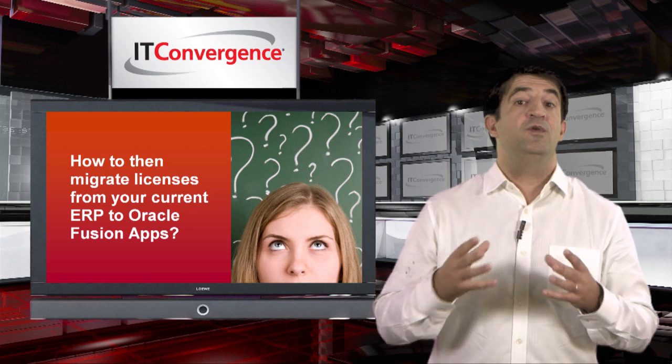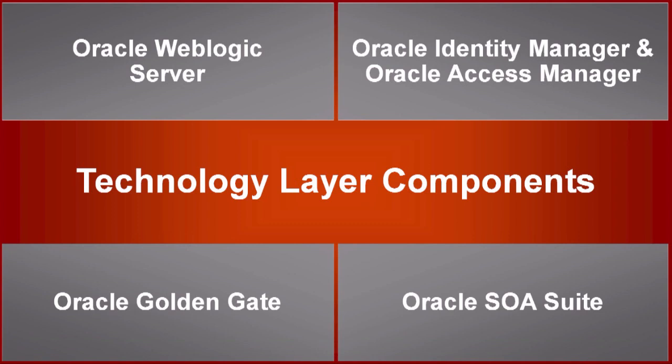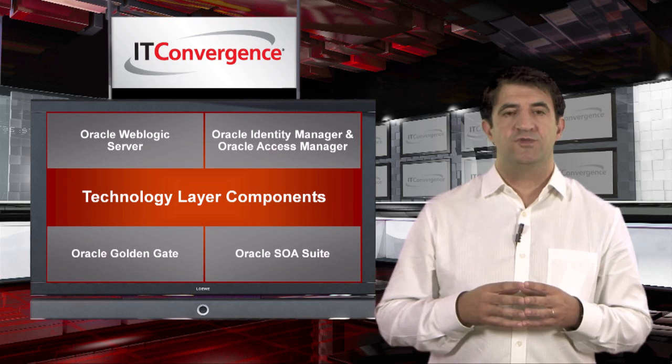An important point to consider when planning an Oracle Fusion applications implementation is that it requires new technology which was not part of the original ERP software purchase. This means that you will have to acquire the technology or a new license will be required for the new modules. For example, adapting Fusion Workforce predictions to your HCM solution will require a new license. The components of the technology layer that you will be able to acquire as part of the Oracle Fusion applications implementations are Oracle WebLogic Server, Oracle Identity Manager and Access Manager, Oracle Golden Gate, and Oracle Service-Oriented Architecture Suite.